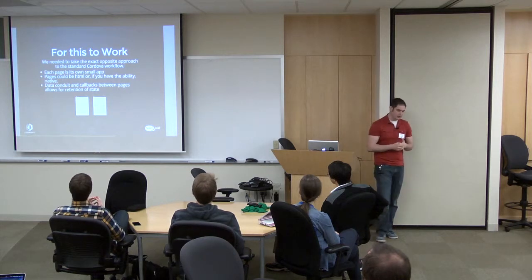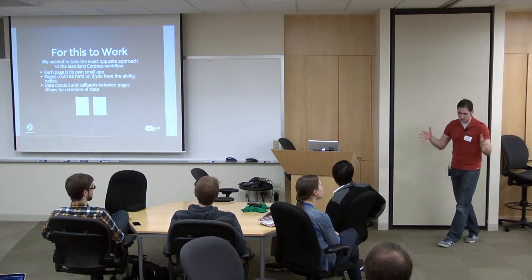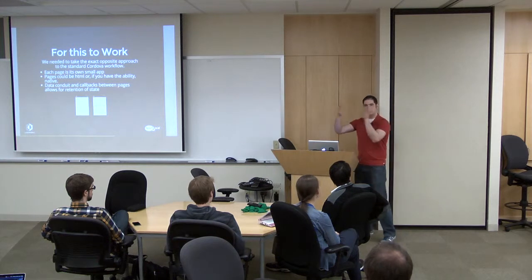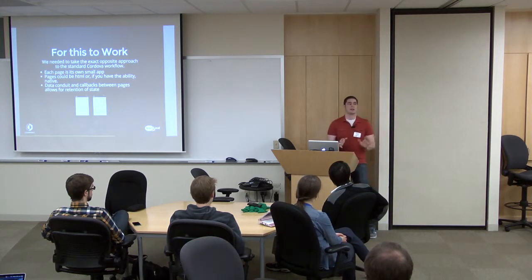And for this to work, we took the exact opposite approach to what Cordova does. Cordova essentially is, again, a single page app. So what we did is we broke it down and looked at each page as its own application so that we could instantiate new ones and then pass the data to it. The beauty of that being that we get all native transitions and everything just looks like a native application. You have to really look hard to see that a Liger app is not fully native.